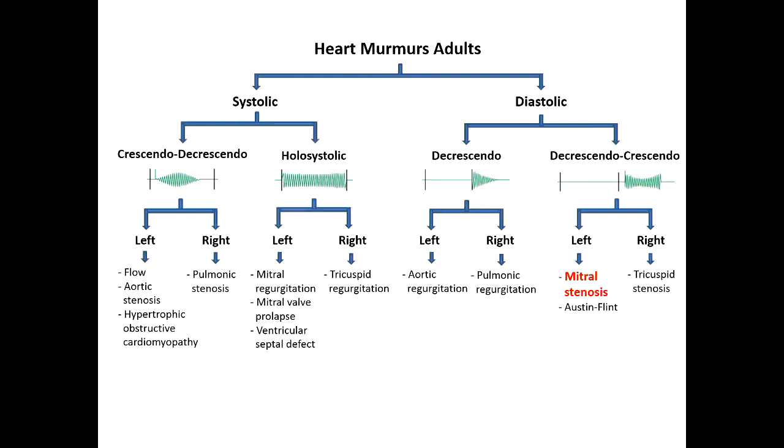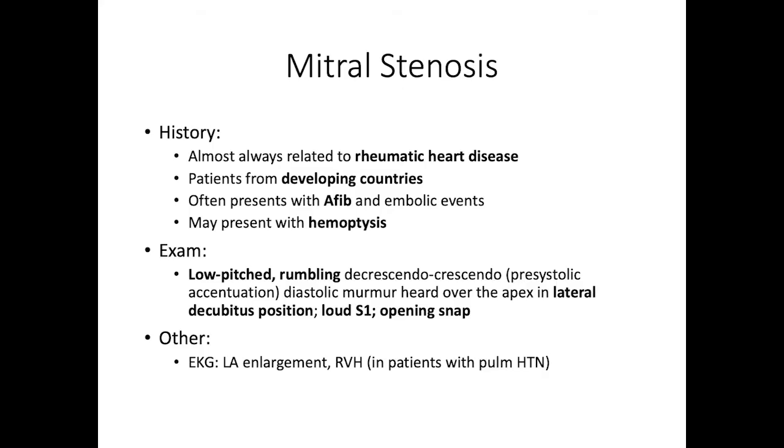Okay, mitral stenosis. They love testing about mitral stenosis. It's almost always related to rheumatic heart disease. That's why we don't see it very much anymore. But you'll still see it in patients who grew up in developing countries where antibiotics are not as prevalent and their strep throat may have gone untreated. It will often present with AFib and embolic events.